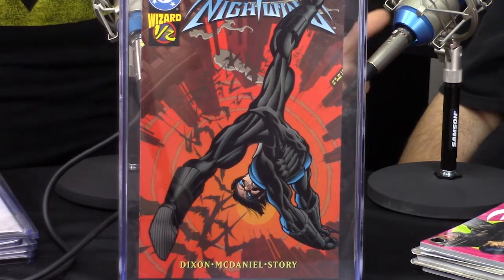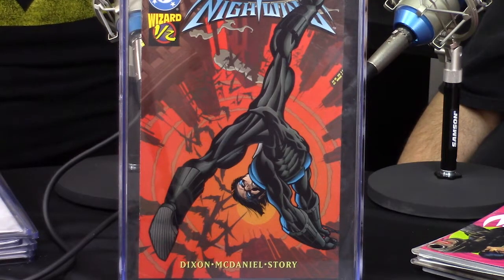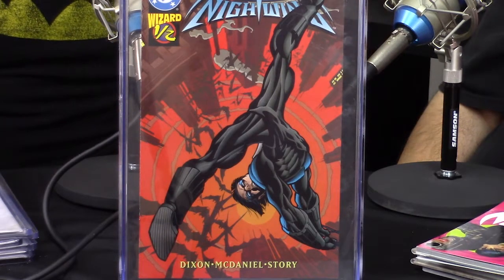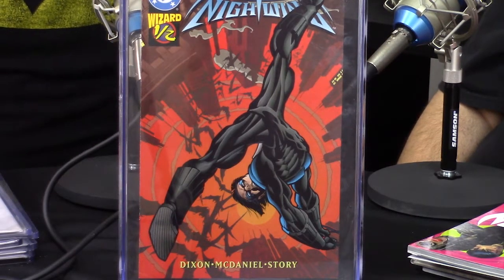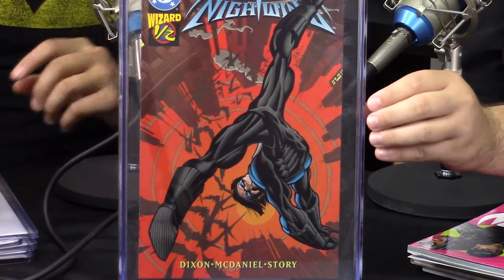But look how acrobatic he is in this scene. It's pretty cool to see him stretch out like this. It is, to me, an iconic image of Nightwing. And again, black and blue. Not bruised, just in his black and blue.